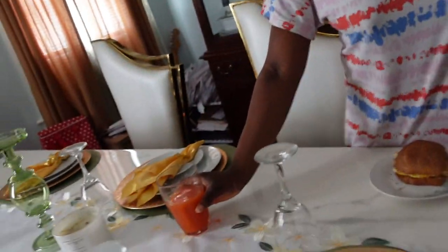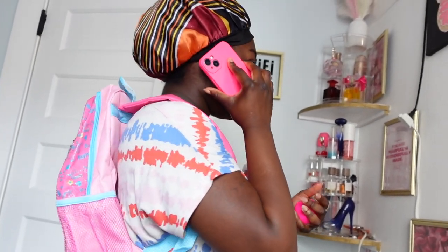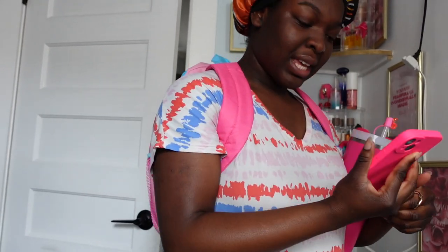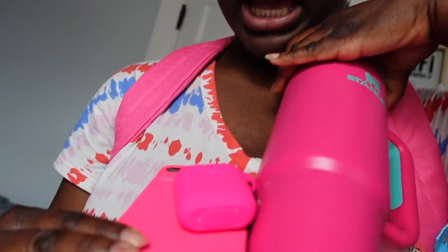Very much blood orange drink. She's a whole senior and doesn't know how to act. And who? Why is the book bag so jacked up? The pink gang. Since when is she into pink? I don't know.